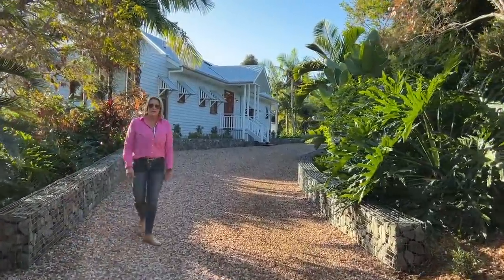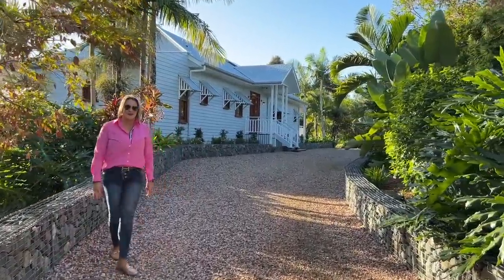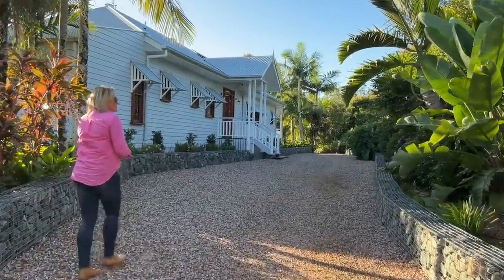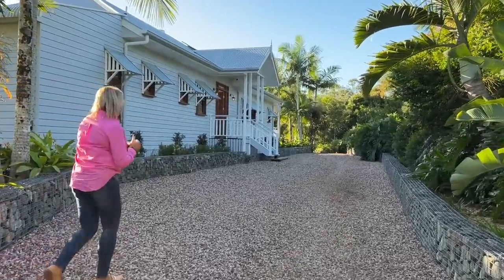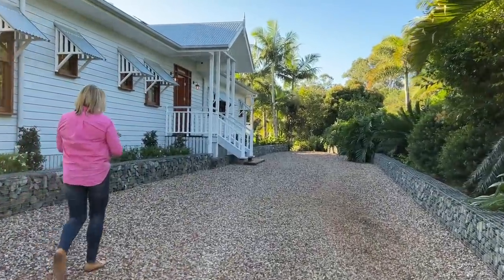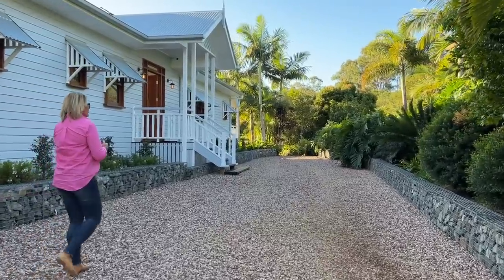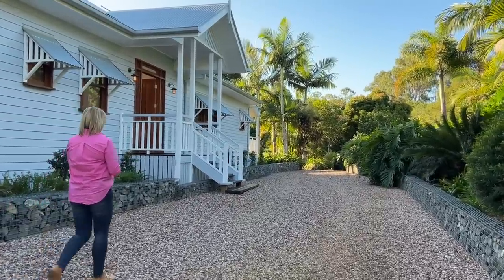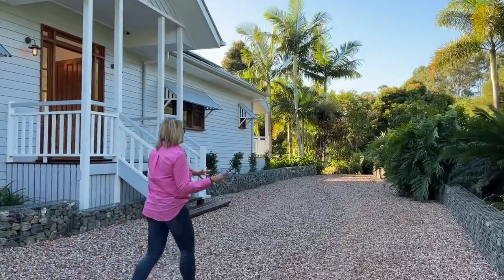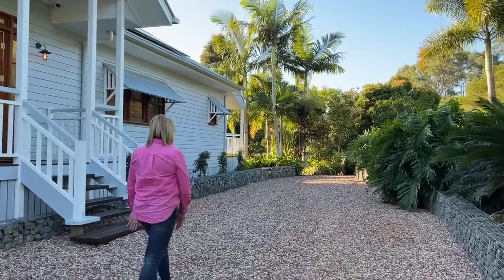So we've got Bree with us today as well on the other side of the camera. Hi guys. So she'll help me in pointing out anything that I forget along the way. This is the perfect entrance to the house, that's for sure. Yeah, it's a beautiful grand entrance. I just love the maturity of the garden. It's so lovely.